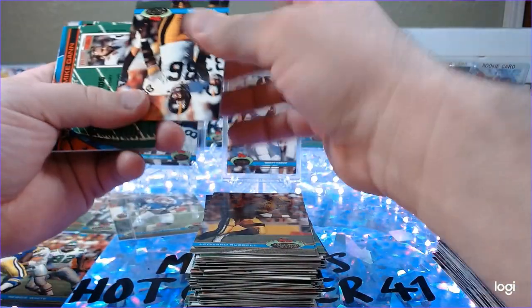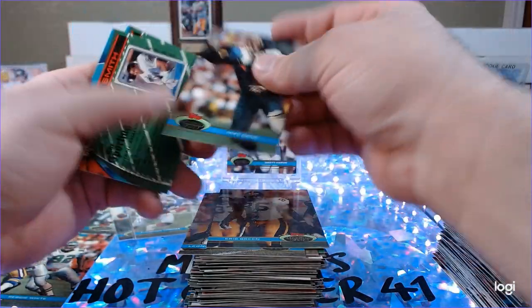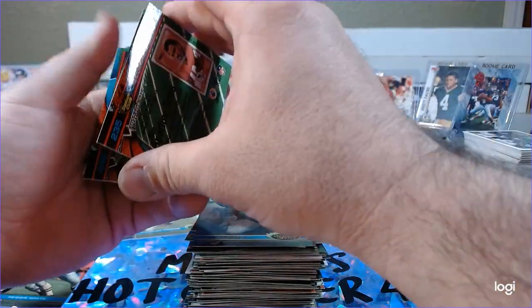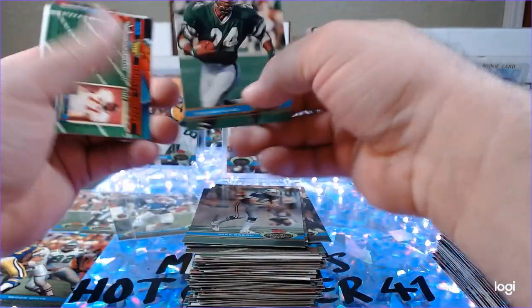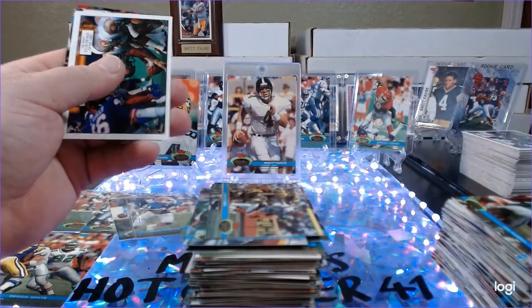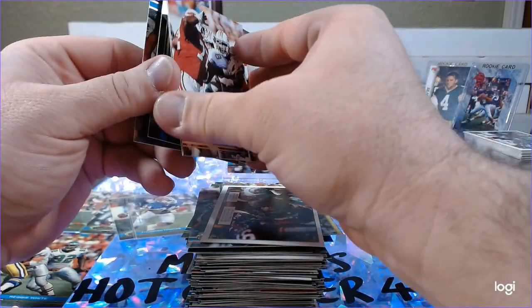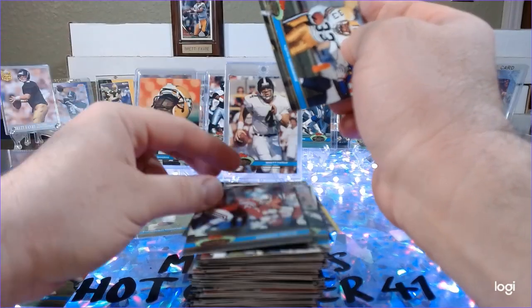Eric Green. Mike Gann. Al Smith. Leonard Smith. Mike Saxon. Freeman McNeil. Daryl Grant. Harold Green. Last couple here. I've gotten this card like 4 times. Richmond Webb. Anthony Miller. Keith Woodside. And Danny Vila.